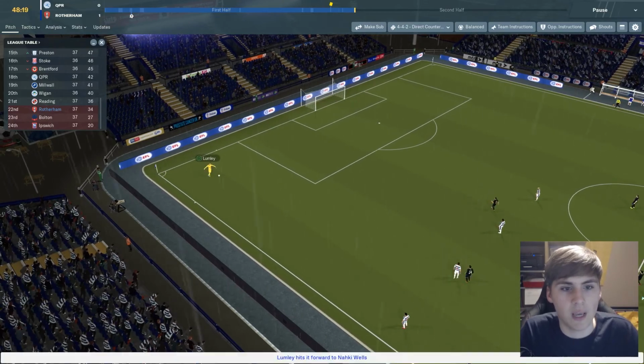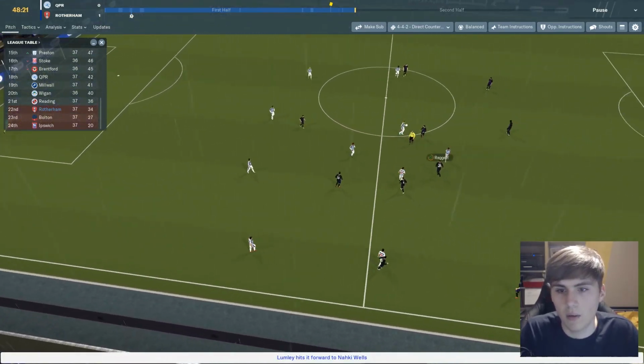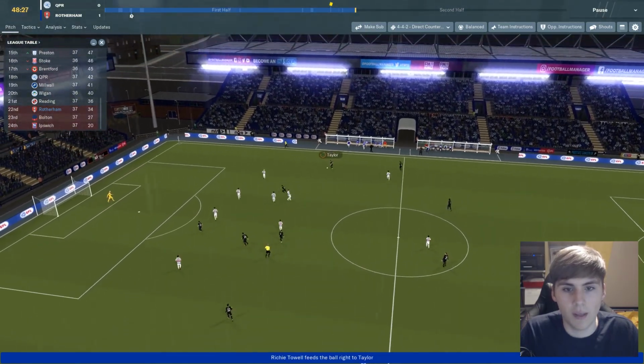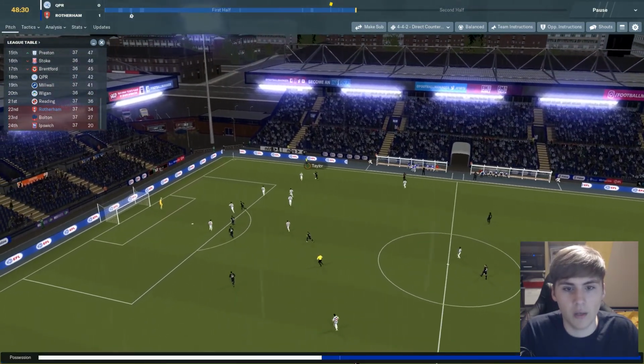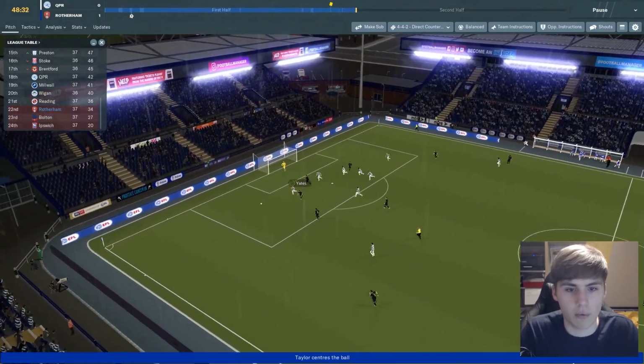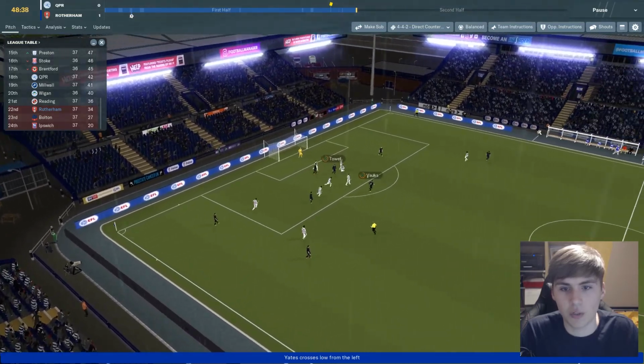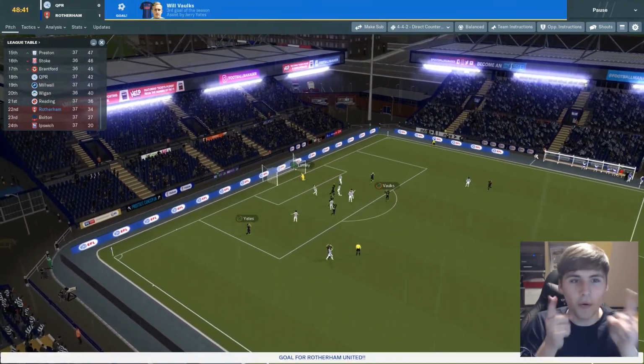They've got a free kick here with the goalkeeper Lumley. Ball forward. Raggett heads forward to Towel. Bit of room here for John Taylor again. Can he whip one in? He will whip one in towards Jerry Yates. It was an awkward one, and the youngster will pick the ball up here. Puts it back in towards Towel. Into Will Vaux again.